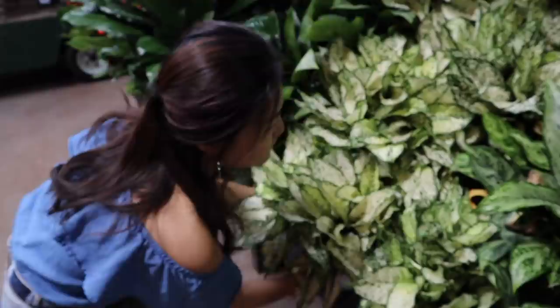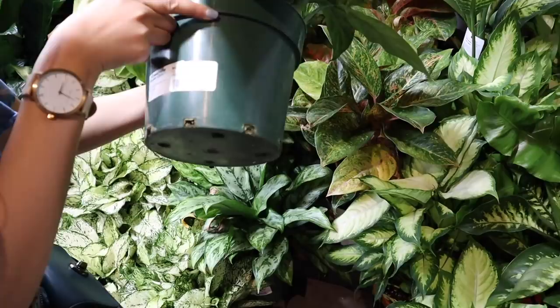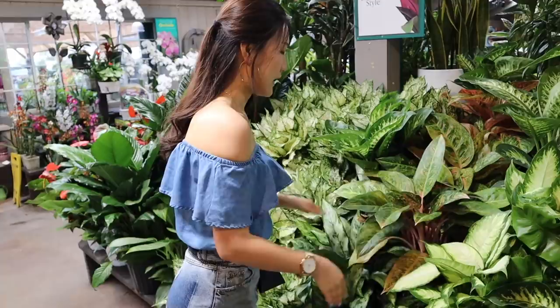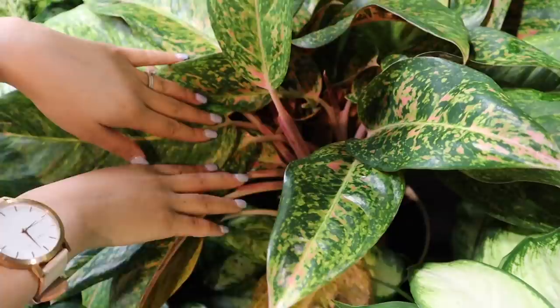Okay, and then here we have some more Chinese evergreen in another variety. It's called Aglaonema Indo Princess. It's $39.99. What a beauty. Beautiful evergreen. This one is called, I think, Dizzy Diamond with a pink stem. Wow. This one is $54.99 as well.